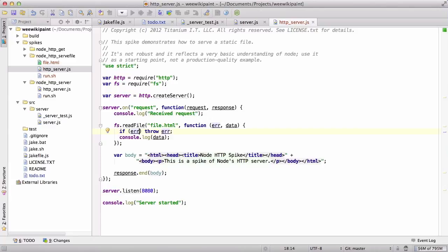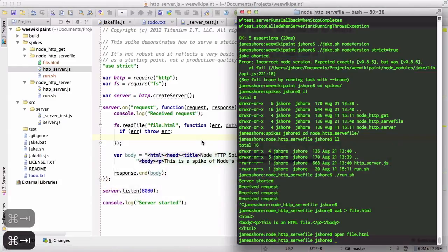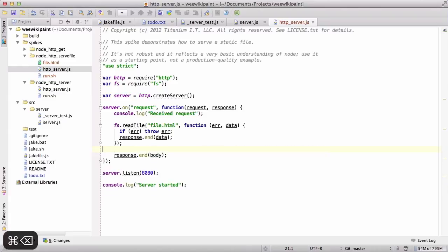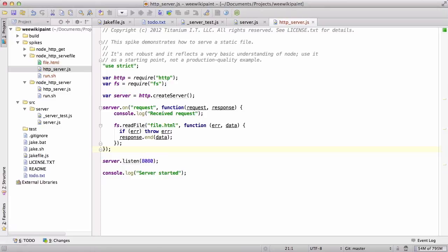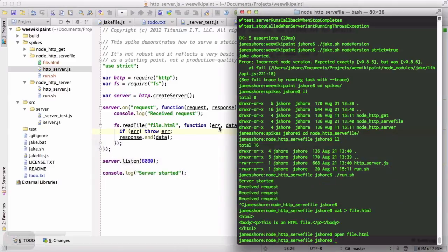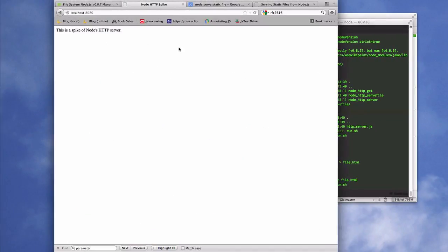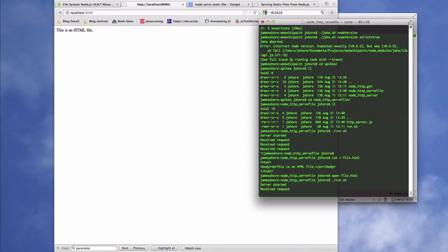and this code is probably not correct. And then we'll want to, I think we can just say response.end data. Because I believe the way this works is it will only call the callback when all the data is received. So let's go ahead and try that, see what happens. Yeah, that looks like it's working perfectly.